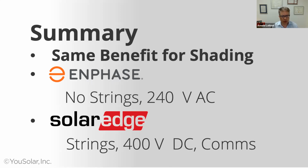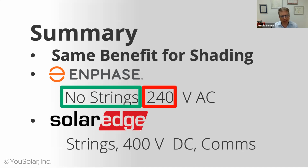Enphase has no strings, 240 volt AC, and SolarEdge has strings, has 400 volt DC, which is good, but has communications. So the strings are a good thing, getting rid of those with Enphase. Having 240 volt is kind of not so good. It's kind of low electric potential. And being AC was great until you grid tied, but kind of becomes problematic when you want to integrate a battery, which is on direct current.